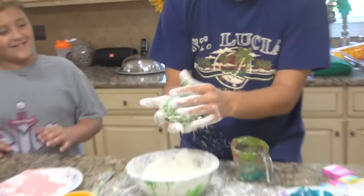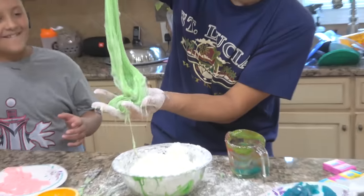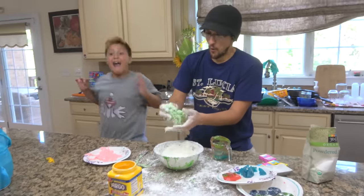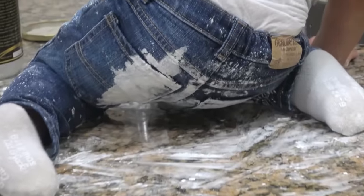Hey, Skunk, what did Daddy do to you? Oh, my! He shot at her! Oh, man! Look at this! It's not even getting sticky this time! Look at it! Look! We did it! You okay? Yeah. Sean, you have cornstarch on your butt.